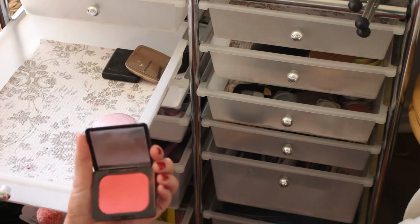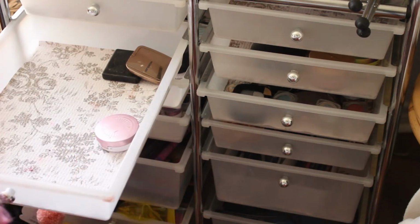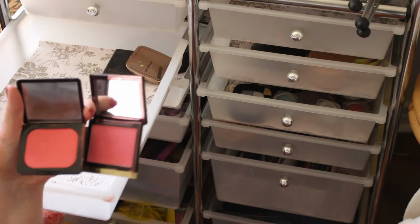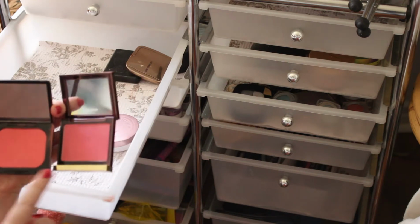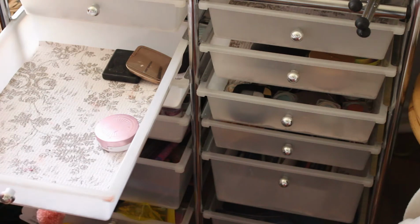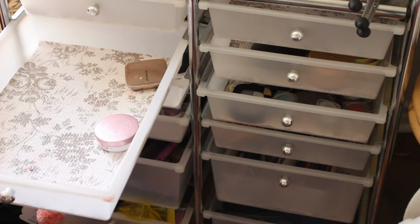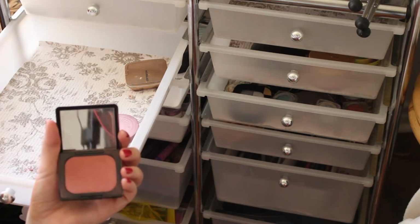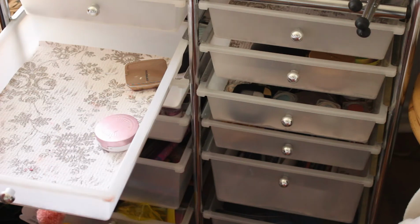This is very similar to the Tom Ford. Let's look at that. But I'm gonna keep them both. Look how close those are. This is a little bit more coral, this is a little bit more pink. So, you know, I'm keeping both of those babies. And then I believe this one is a little bit more mauve, a little bit more of a relaxed color. So keeping that. I just can't get rid of these Kat Von D blushes. I just love them so much.